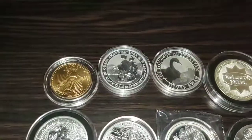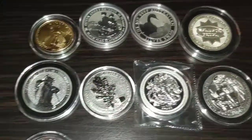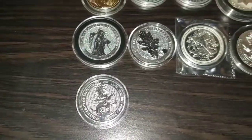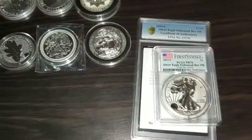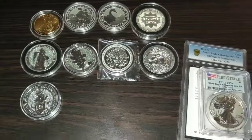Just a quick overview again, these are my coins that I've decided were significant, memorable, beautiful, or for collections I like, or whatever. And that's why they are the top 10 pieces that I have picked up this year.